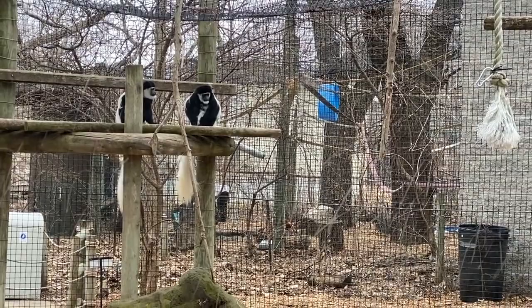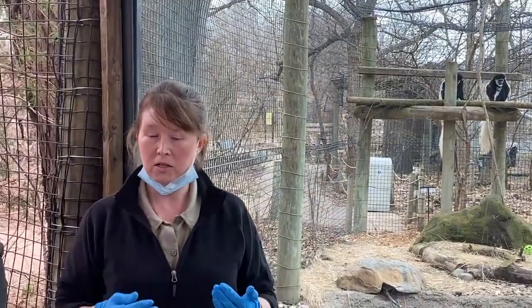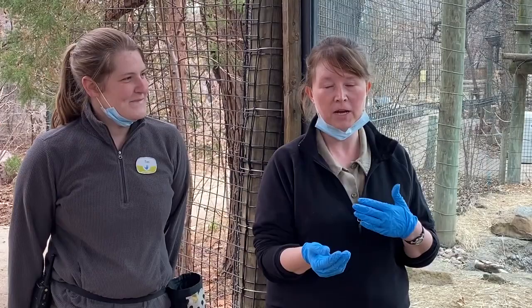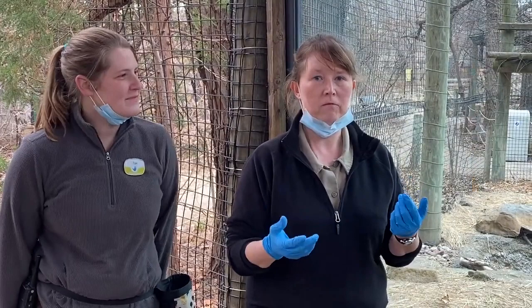So when we train these guys, we wear masks and gloves when we're really close with them. When we are close enough to touch them or breathe the same air, we wear masks and gloves so we don't trade germs. It's for their protection from our germs and our protection from their germs. So that's why we will wear the mask and gloves today during training.